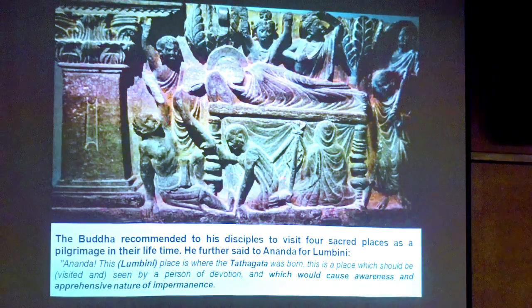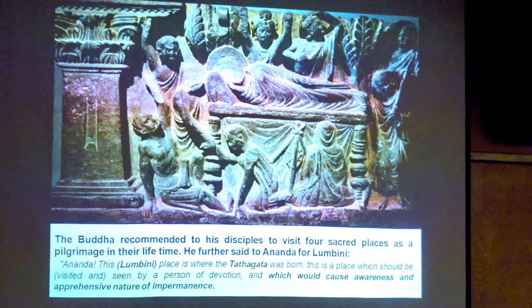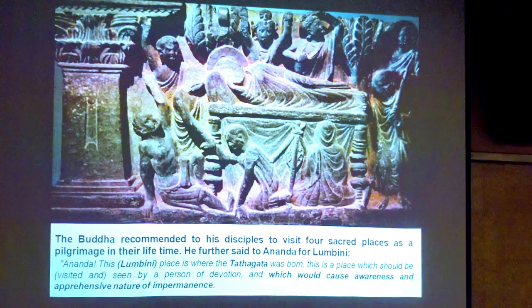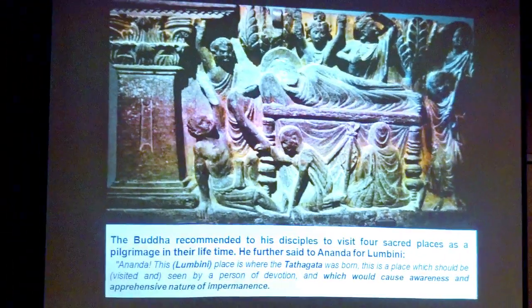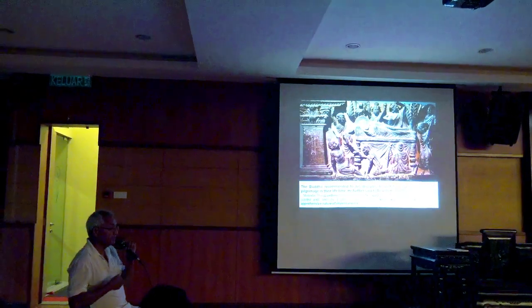You can see this is a sculpture from the Gandhara School of Art from Afghanistan. Here the Buddha is lying on his deathbed, and Ananda is crying. At this time, Buddha said to Ananda, Ananda, Lumbini is the place where the Tathagata was born. This is a place which should be visited and seen by a person of devotion, and which would cause awareness of the apprehensive nature of impermanence. So these are the places where one can feel detachment from the material world. In Pali it is called Samvejaniya, the places of emotional stirring.